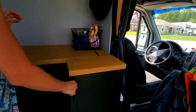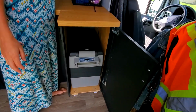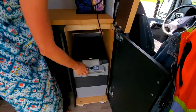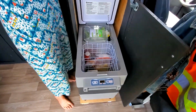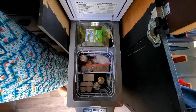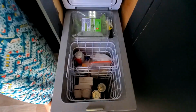The fridge was a big question because fridges are expensive, and we were trying to figure out what we could afford. And we went with the Costaway, which we really love. We really do love it. So it is a top opening one, which means that it keeps its cool much more. It is quite deep, all things considered. Fits all of our beers that we get at the craft breweries and everything else.